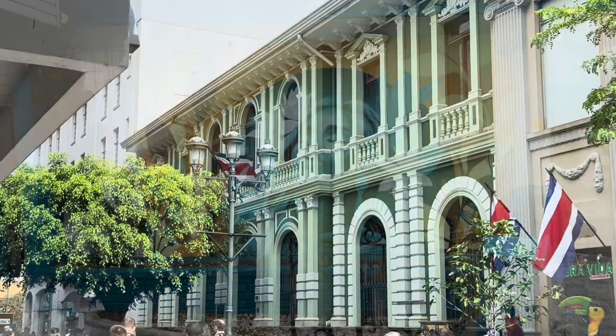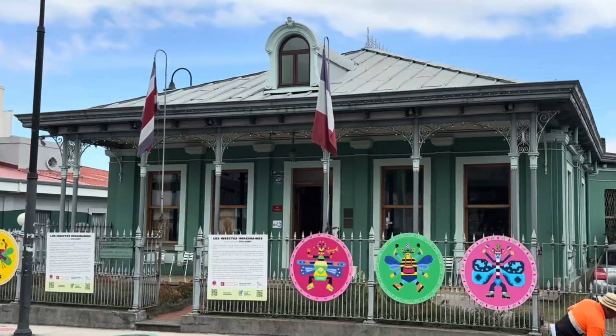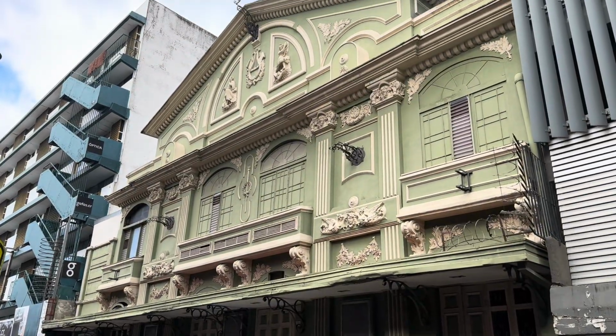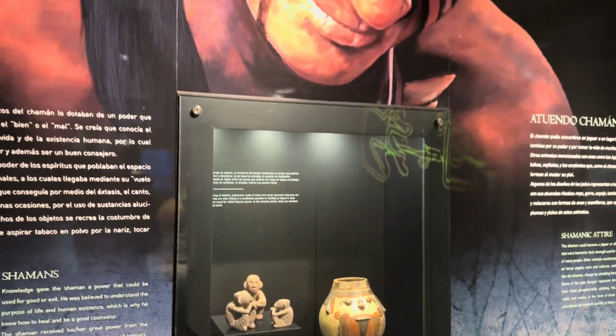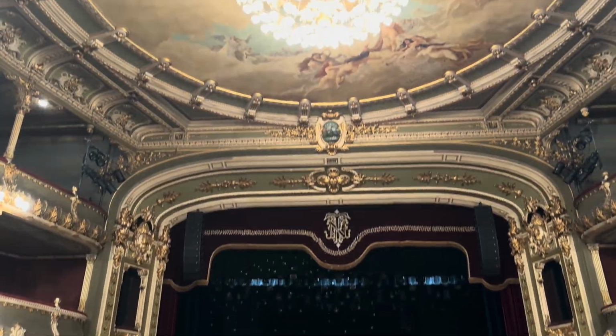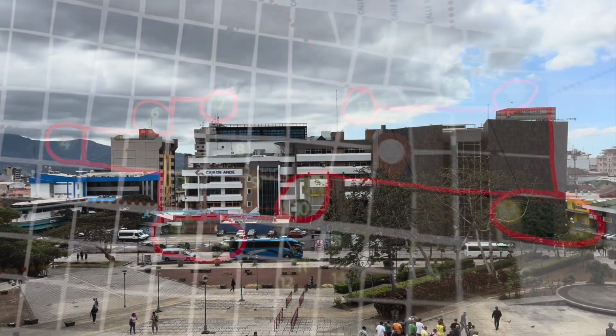We spent 5 days in San Jose. It's about an hour from the beach, so we wouldn't consider living here, but we enjoyed our time exploring the city. Should you find yourself in downtown San Jose, here are our favorite highlights. We'll also map out a walking route to make it easy to see them all in one day.